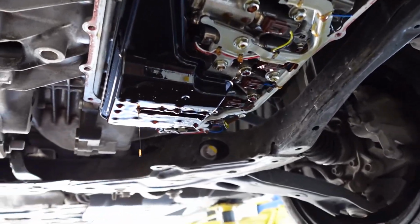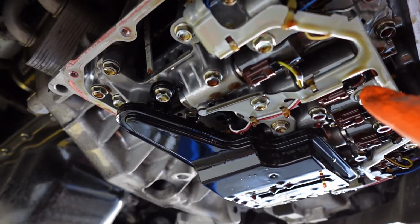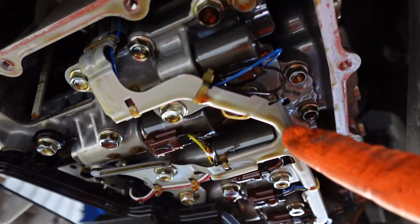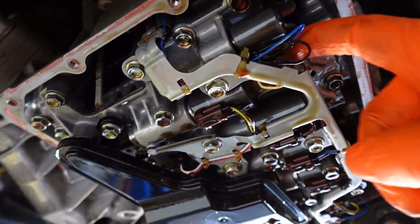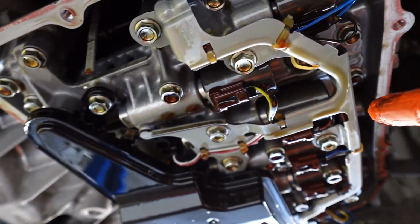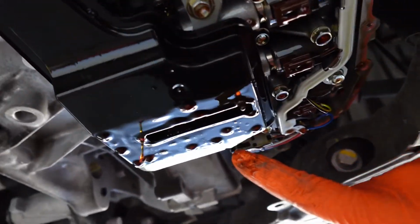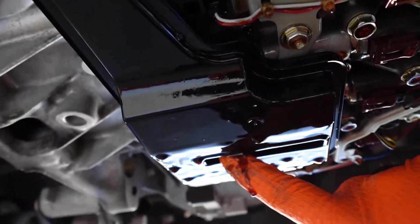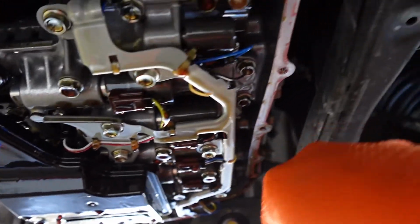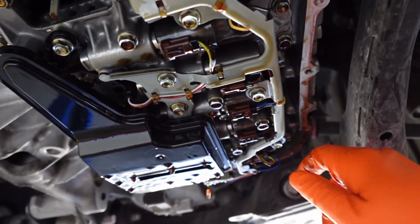Alright, so I got the pan off, and what I'm looking for over here is any type of damage. The only thing that I see that's a little bent out of shape is this little bracket right here. It's a little bracket that just reroutes the electrical harness underneath here. And here's that pickup tube, which is also a filter on the inside. That appears to be in good condition. It looks like the damage was all on this side right here. So it looks like we're in pretty good shape.